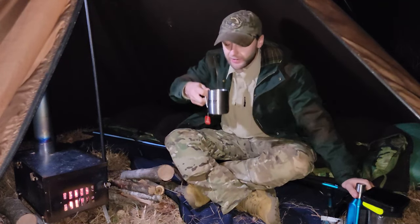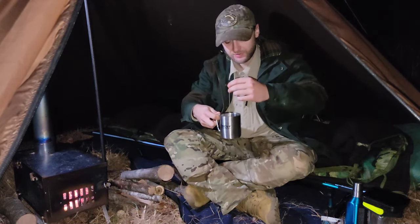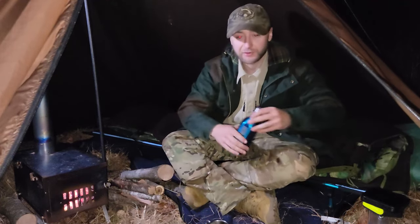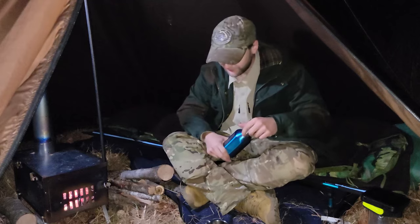So I got my tea right here steeping. And I believe for that amount of water, it's where we want it. And we are just going to make the flavor pop by adding some Tin Cup to it.